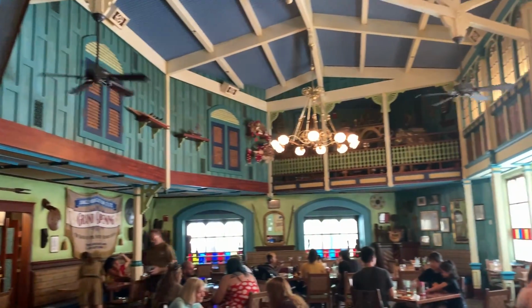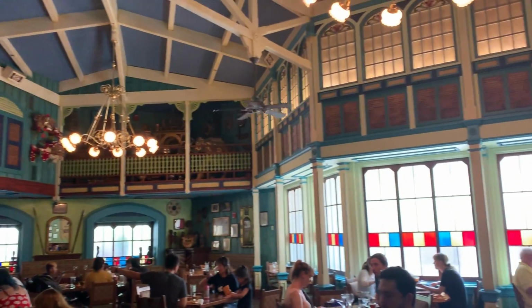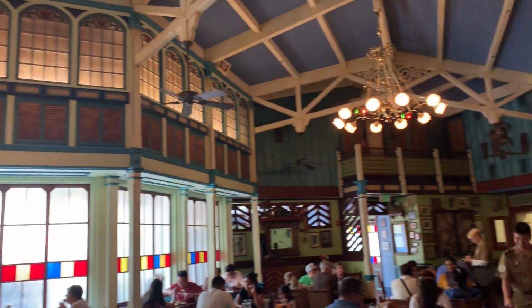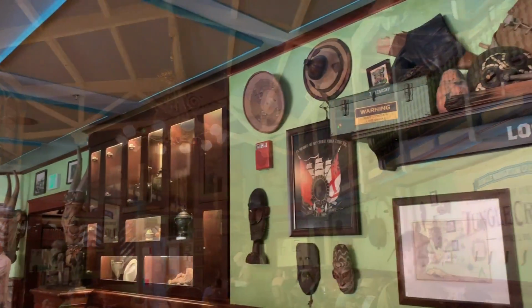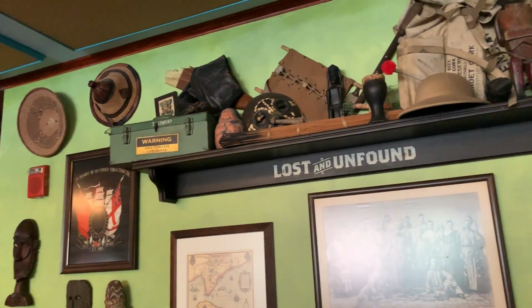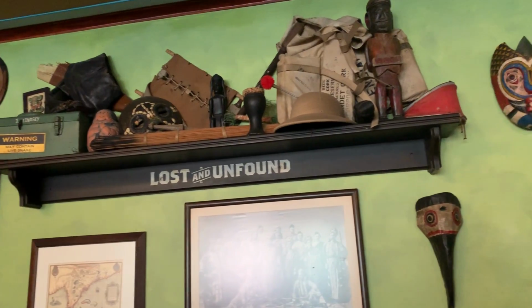I just had my lunch at the Skipper Canteen and it was really fun. It's a super cool themed restaurant. If you like the Jungle Cruise, you'll definitely get a kick out of it. There are different things on the wall that are Jungle Cruise related. There was a barrel called the Backside of Water. There was a shelf that said Lost and Unfound that really made me giggle. I got to eat in the Sea Room, SEA, which if you were a fan of the Adventurers Club at Pleasure Island, you will get that joke.